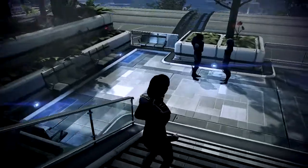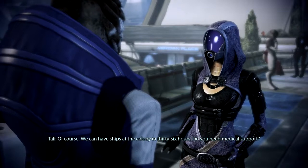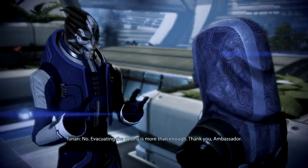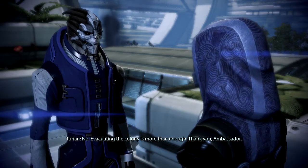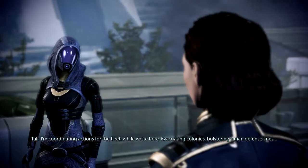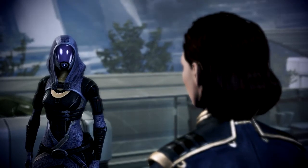So, something going on here? Tally. Of course. We can have ships at the colony in 36 hours. Do you need medical support? No, evacuating the colony is more than enough. Thank you, Ambassador. Ambassador? I'm coordinating actions for the fleet while we're here, evacuating colonies, bolstering Turian defense lines.